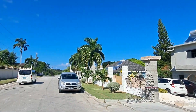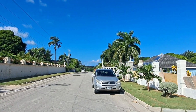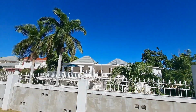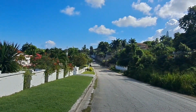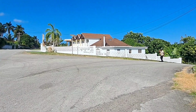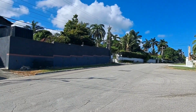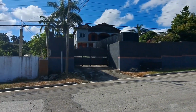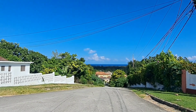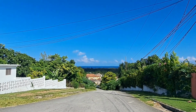So if you're wondering what the Jamaican community looks like, this is big houses. And if you look further out, you can see the Caribbean Sea, right on the top of the screen, nice blue water.